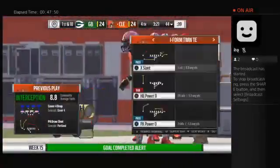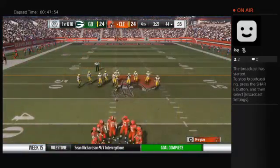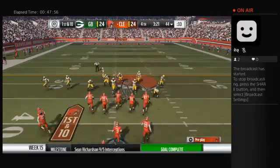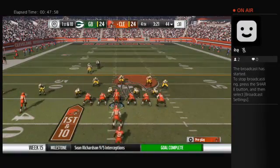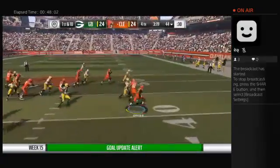So how about that for a momentum switch? We're in the 4th quarter, and it's a tie game. You've got to take care of the football here. Now their opportunity to take the lead right out the window, and everything has flipped in the other direction.